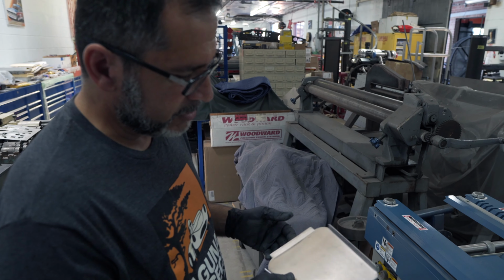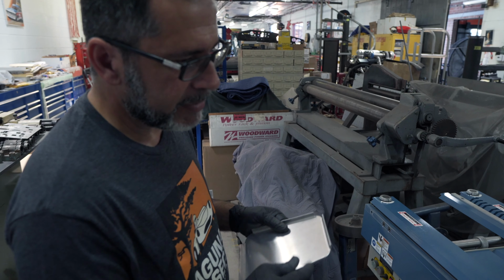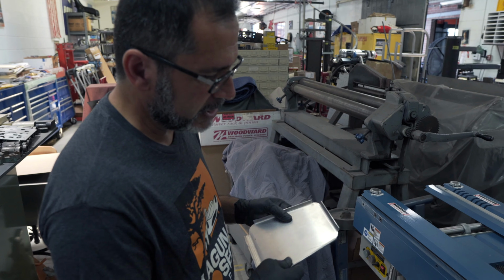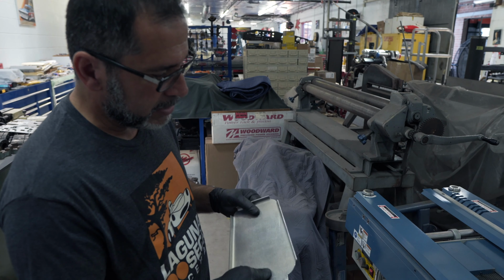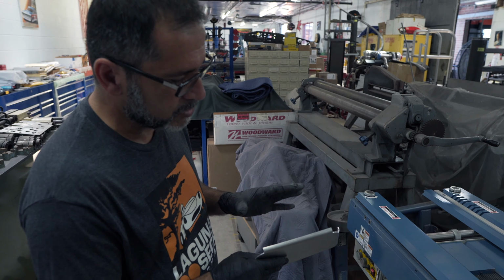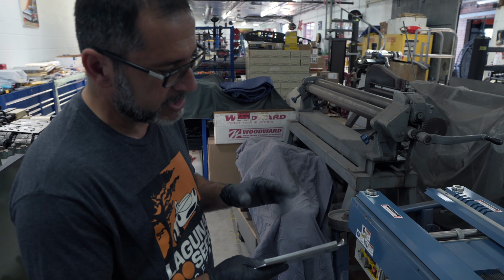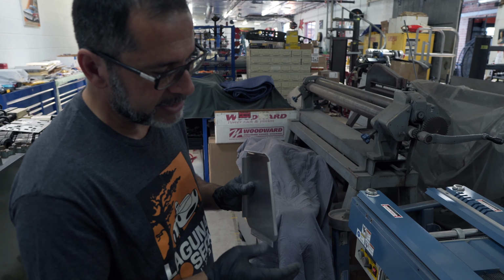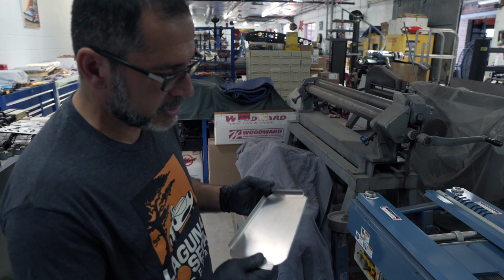So what I like to do is just scribe my lines and make multiple hits on the machine. This machine lets you do that really easily. So I'll make several parts. This will be one section, there'll be another section, and it'll be a male piece that interties into these, and everything gets welded together and it gives you a nice radius corner.